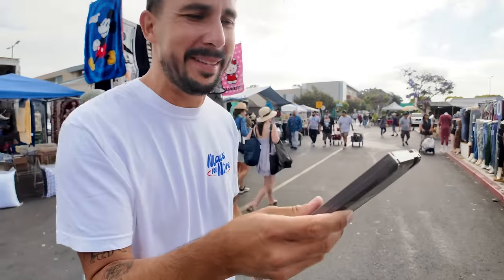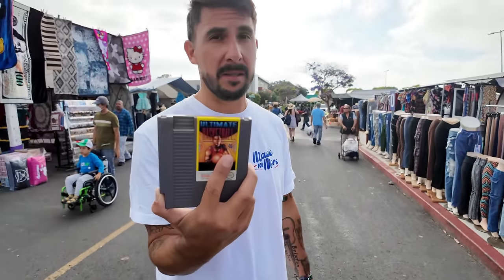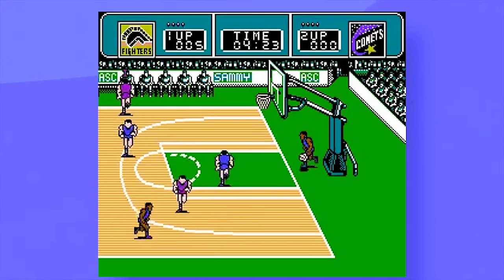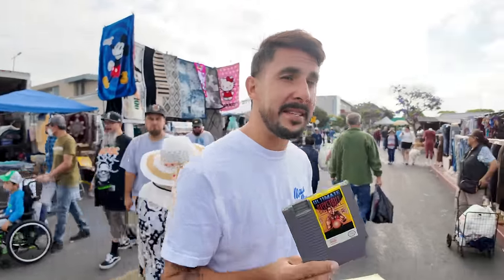When you first look at it, you might be like, oh, that looks decent. It's a little side-scrolling run-and-gun platformer, but nothing to write home about. Honestly, probably one of the most fun games in the bunch by Sammy. You have Ultimate Basketball. It's a lot like Double Dribble. Funny enough, it might even have better cutscenes than Double Dribble.